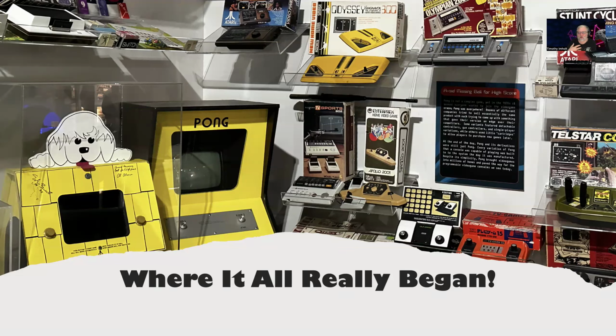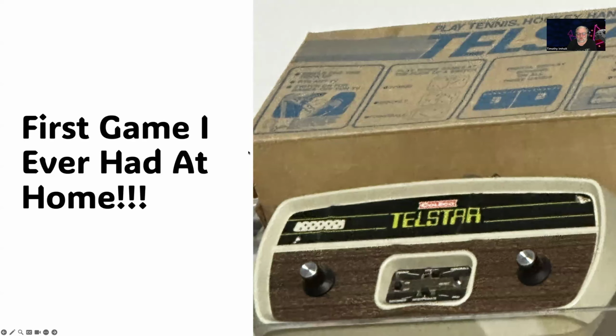One of the first video games to even ever hit the market was Pong, at least in wide circulation. And there were a lot of variations of it, including the first video game system I ever had at home. We actually had one of these things. I would sit here, my dad or one of my sisters would sit here, and we'd beat the ball back and forth. It was so cool at the time. But there it was in a museum, something I had as a kid.